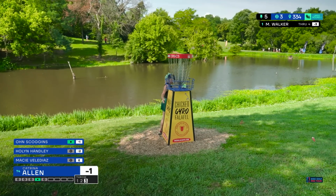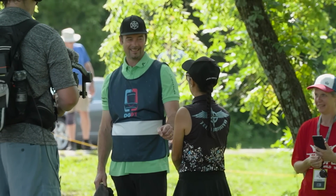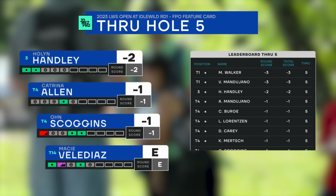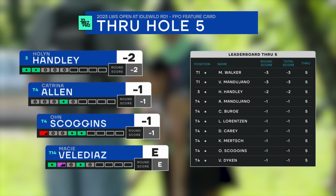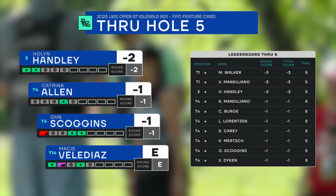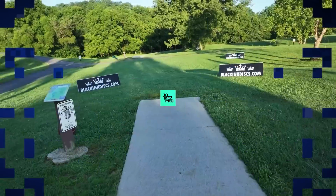Mind-boggling that a 330-foot hole can be so difficult to birdie. Owen is gaining a stick on the rest of the card and the field for that matter. Valerie Mandujano joining Miss Madison at 3 down through 5.